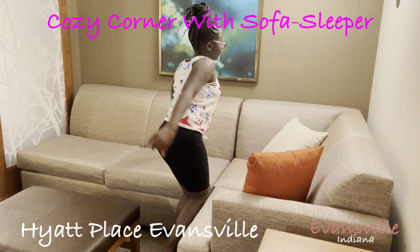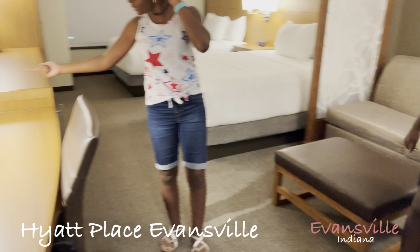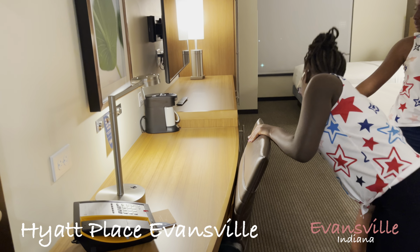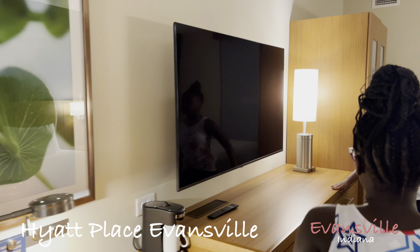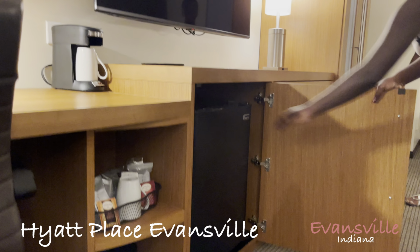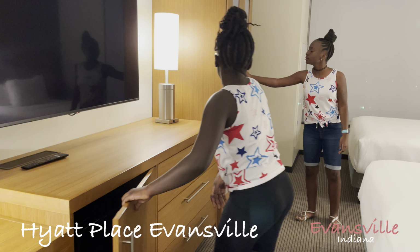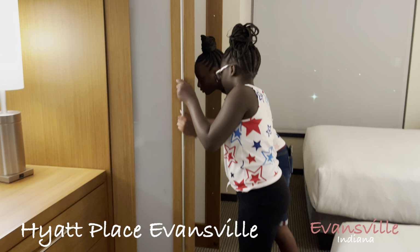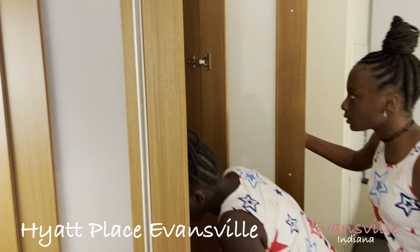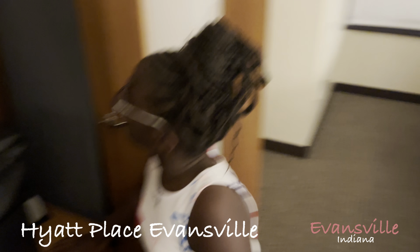We have a living room. It's a couch bed. Coffee machine, coffee items, a cup and more cups, and a big TV. And remote, fridge, no microwave, sadly. Big drawers, closets, and beds. This is bedding for the couch bed, and a safe.